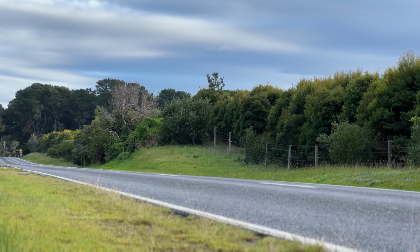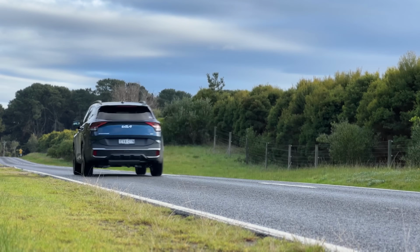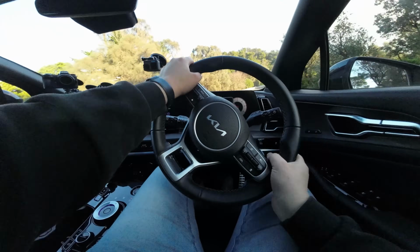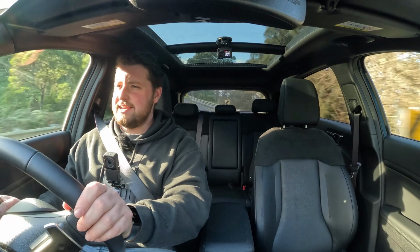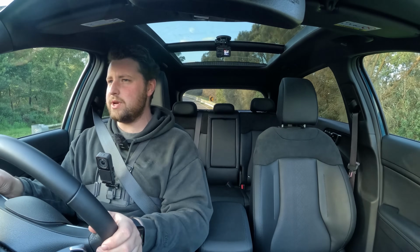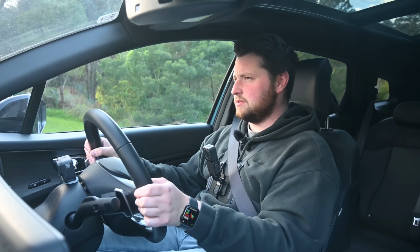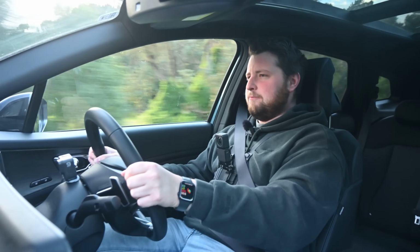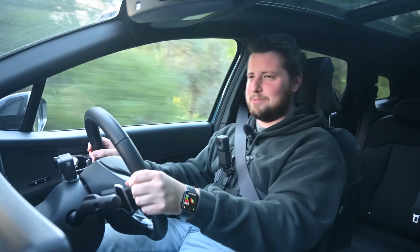Not to mention the all-wheel drive is fantastic, especially on wet days like today. Of course, I do have it in sport mode, so the steering is nice and heavy. Oh, and here we are at Saucy Corner. So let's really display this car's sporty prowess. Brake boost, launch it. Oh, didn't like that pop. Anyway, that hasn't happened before.